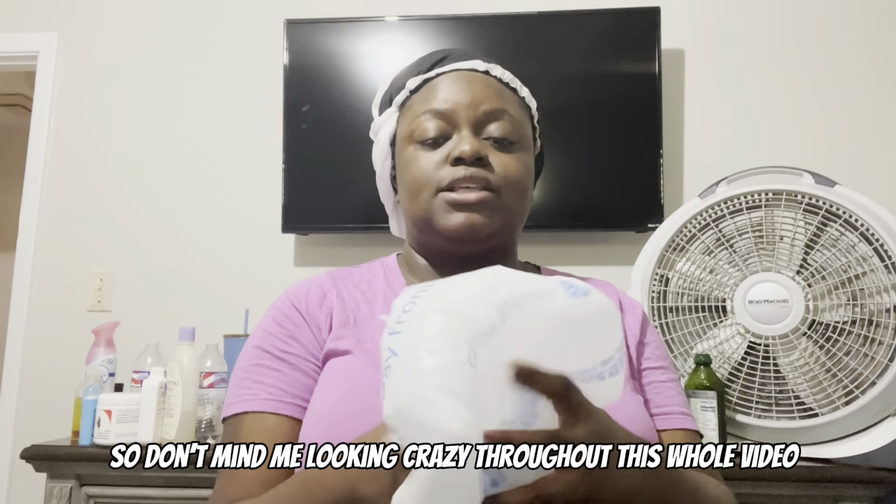I also detangled my hair. That's why it is in this bonnet. I'm not finished with it because it's taking a very long time for me to detangle my hair. So I wanna show you guys how that looks as well.